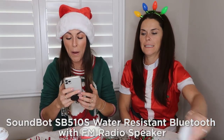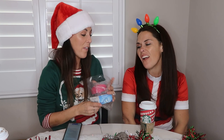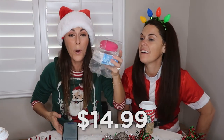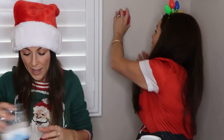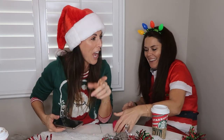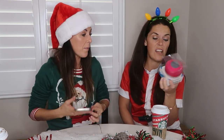This is the SoundBot water-resistant Bluetooth speaker with FM radio. I love that it's not less than $30. Yes, Allie, this is $14.99. I come through with the deals. How do you charge it? So this is USB charged. You could stick it to the shower with this little doohickey. Here's the crazy thing, Allie, you can listen to podcasts, you can listen to music, and you can take phone calls from inside your shower. I think it's a really great gift. I feel like your kids would even like this to listen to tunes while they're taking a bath. Yes, I like this. $14.